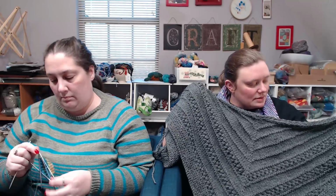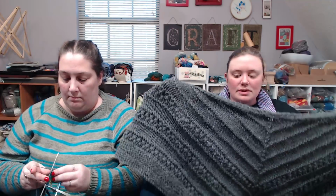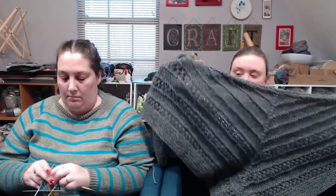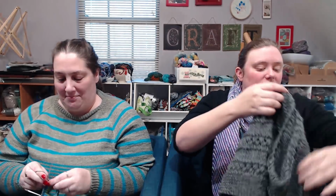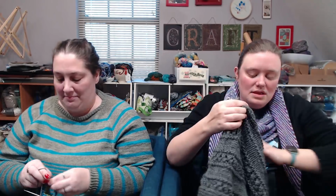Maybe it'll go to my grandmother. That's what I was thinking. It kind of looks like a Rita thing. Yeah, I could definitely send it to her because I can always get more yarn. So it might go to her. It might get more use in Washington than it does in Mississippi. It might. So yeah, maybe I'll send that to her. I think she'd like that.